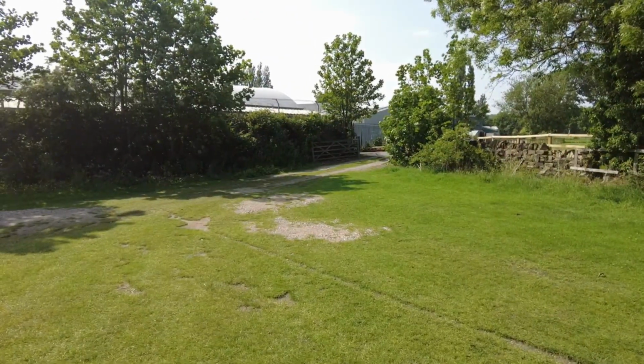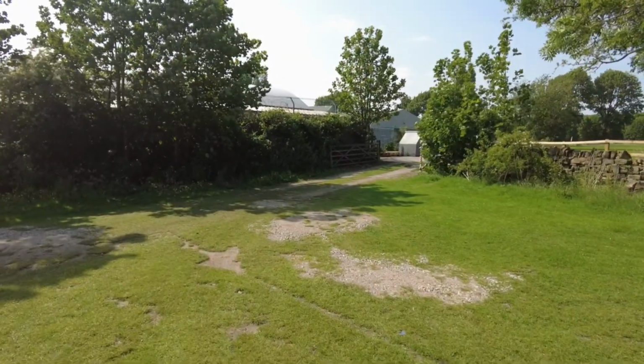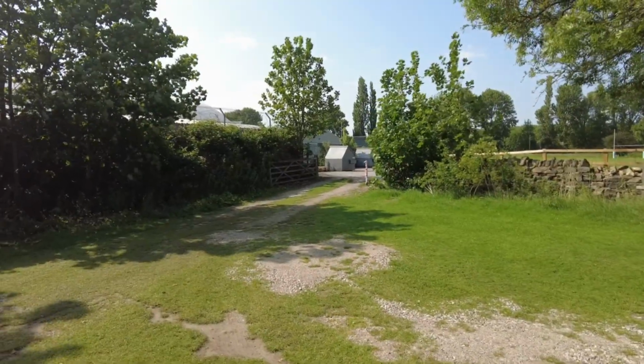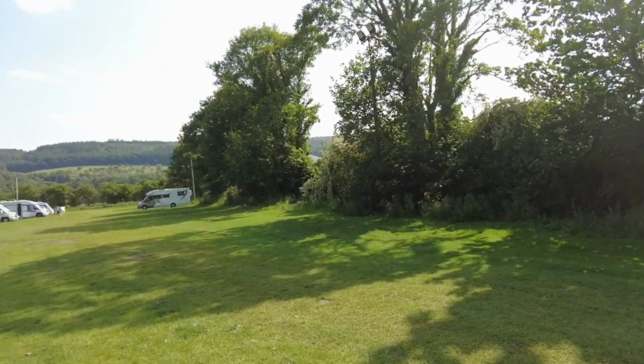There we go. Right, the garden centre is over there. That's the entrance. As you see, there's a post there and it's taped up, so just be careful on the entrance. And a beautiful view over the back.